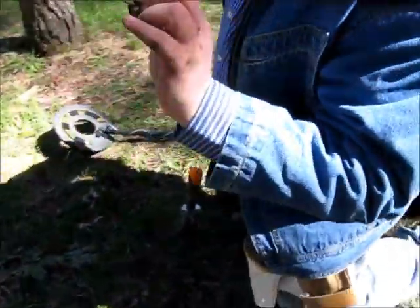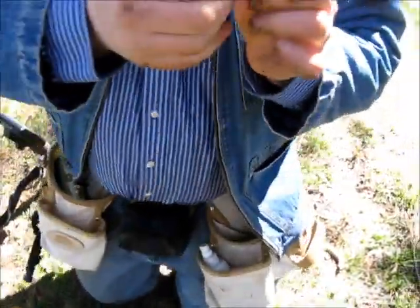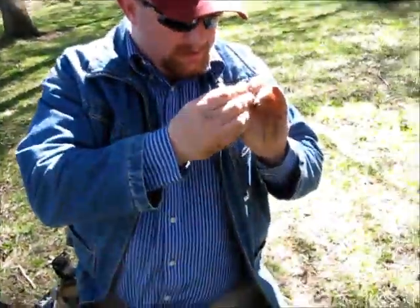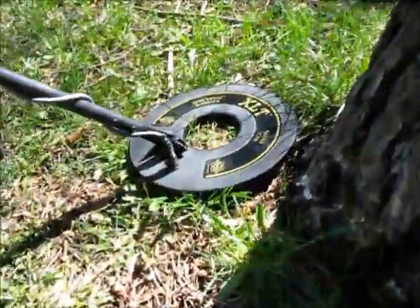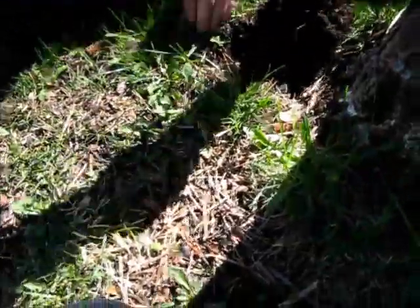Thing in the block. Oh, it's a coin. It's a coin. Okay. Looks like it's just a regular penny though. A 1991 coin. This is going to be fun. It's right by a tree root. I don't know why I chose this. I might not be able to get it.